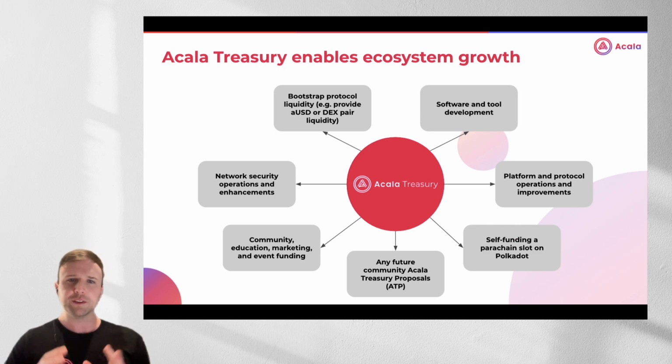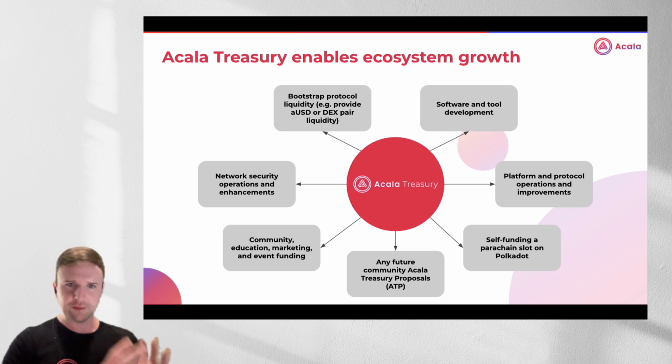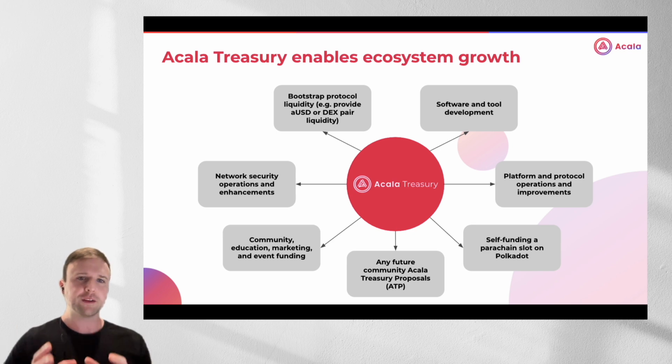So, for the Acala Treasury, let's move on to the growth portion of its goals. The Acala Treasury can do many different things. One that I just mentioned: we can self-fund future parachain slots on Polkadot. We also are going to have protocols like a decentralized exchange and a stablecoin that are going to need liquidity in the pairs in the DEX, such as the ACA-AUSD pair on the Acala DEX. We'll also need liquidity to issue AUSD loans so we can get AUSD out into the market. The liquidity for that can be provided by any of you in the community, but can also be provided by the Acala Treasury itself to help us bootstrap and get things off the ground.